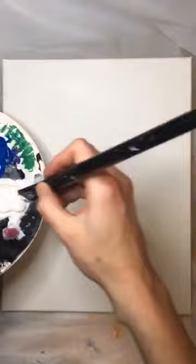Okay, so I'm just gonna do something really quick. I just wanna get a nice light coat of white there. That's gonna help us with our sky in a moment. I don't know if you can tell, but my brush still has a bit of black paint in it from earlier today, so I'm getting a little gray, but that's okay.